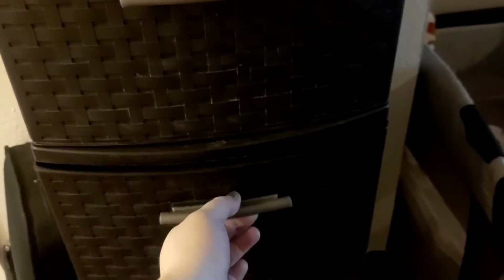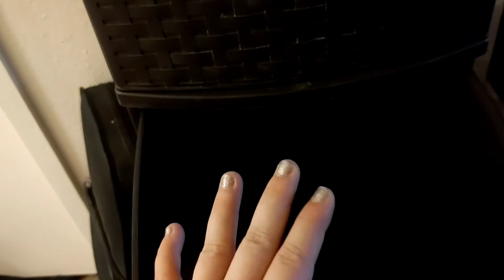But I'm thinking that I'll probably end up taking this off and just having a bin up here. I just think that's going to work a lot better. So extra diapering stuff will go in here. And then I have this drawer that will probably have his sleepers and swaddles in here, so they're easy for me to get to. Only because he's not going to be in here for a very long time.